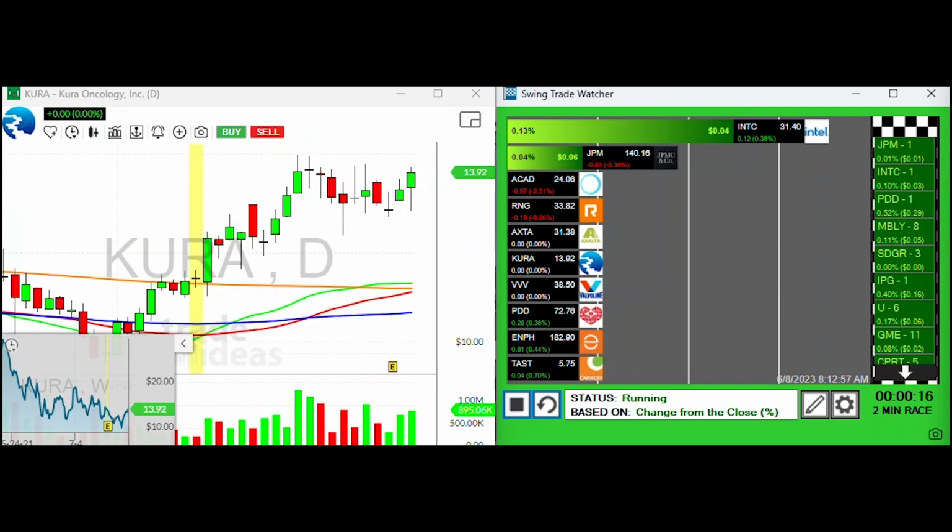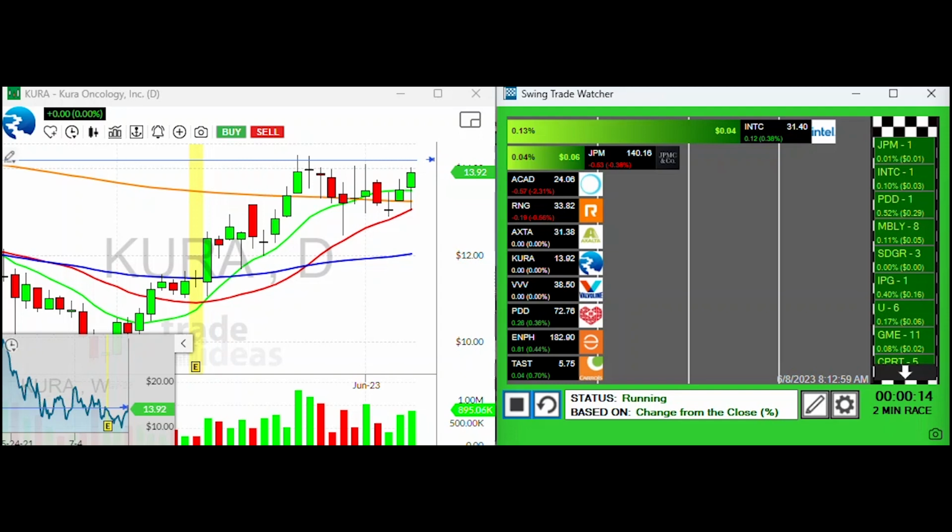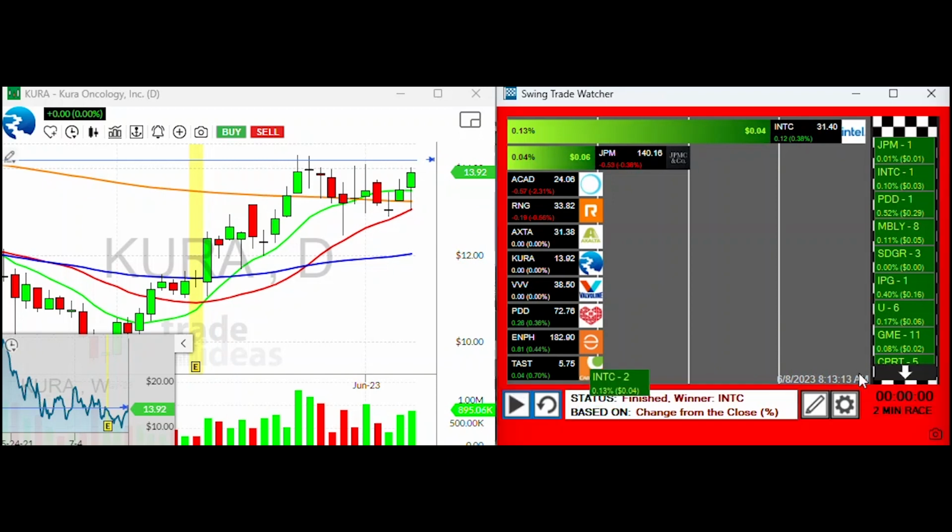Cura, just another beautiful setup. The moving averages below it are all defending it every time it tries to sell off, although it did close below there, but defending that 20 period for sure. So KURA, keep an eye on that one.